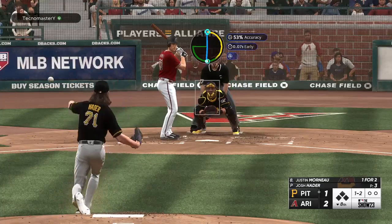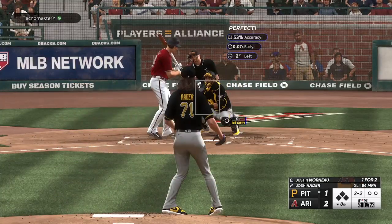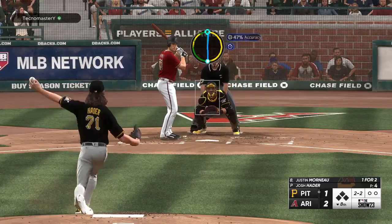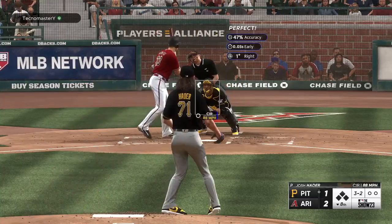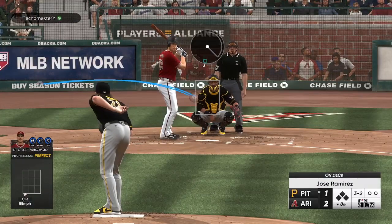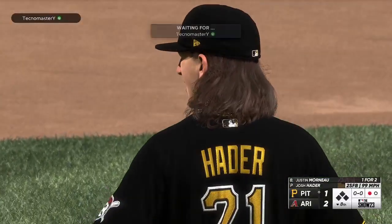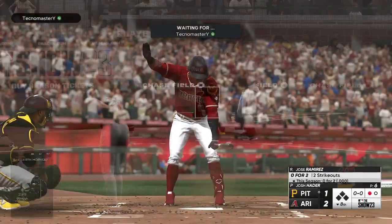Here's a 1-2. Ball. A 2-2 ball evens the count. The only adjustment he needs to make is his target. If you aim at the outside corner, that slider's going to end up way off the plate. Perhaps look a little more down the middle, and you get it right where you want it. Swing and a miss for the strikeout. Couldn't catch up to the heater.